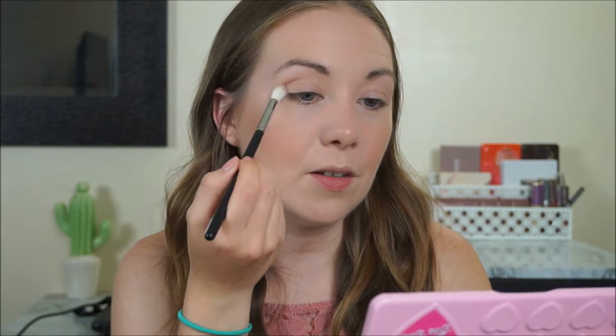Next, I'm going to go in with this Almond Truffle shade. It's like one of my favorites. I'm about to hit pan on that shade, and I'm going to buff this all along the crease. Just gives me a little something. It's not too strong, but especially since I'm going with like the pinky kind of girly look for this, it's like the perfect shade to use.